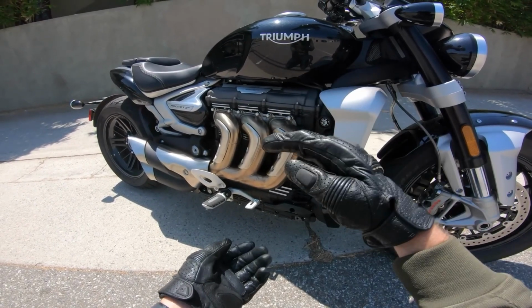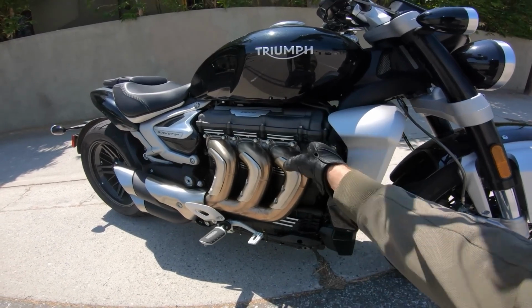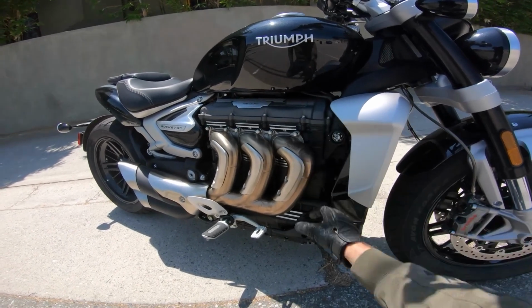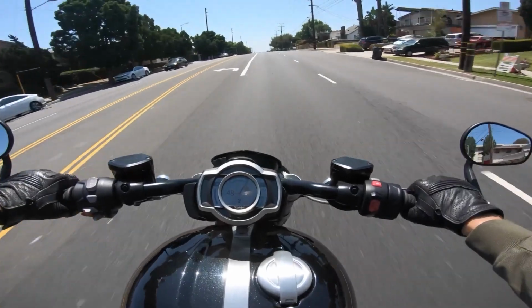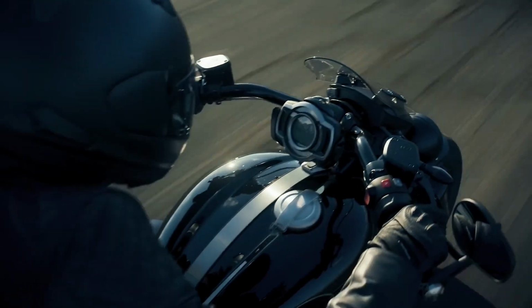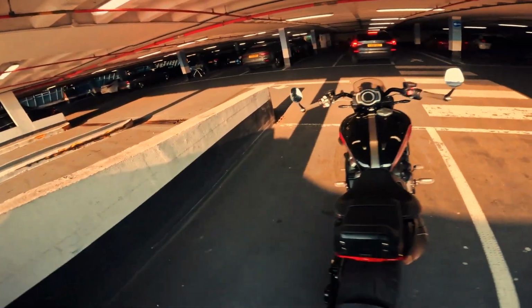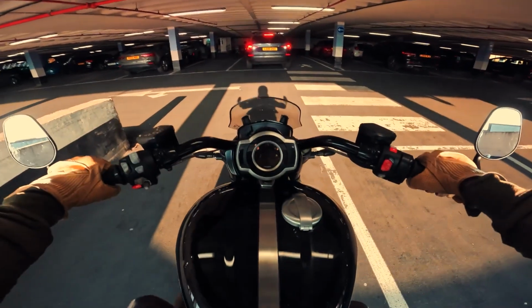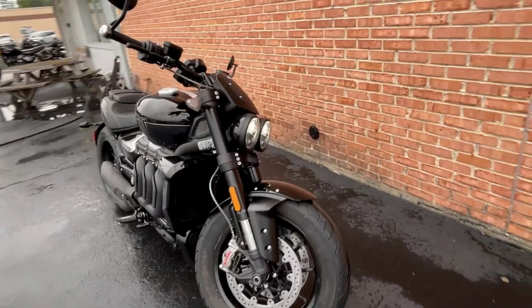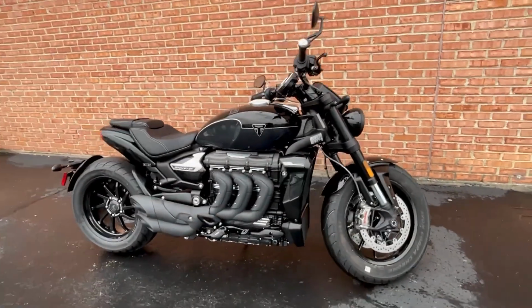Fuel economy is also underwhelming. Riders who take full advantage of the performance often report figures below 35 miles per gallon, making frequent fuel stops a regular part of ownership. Insurance premiums and maintenance costs add more weight to the ownership experience. Replacement parts for this model don't come cheap, and drops, even minor ones, can turn into expensive repairs thanks to the wide profile and high-end trim pieces.